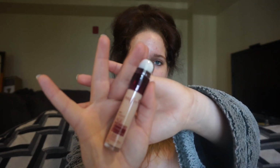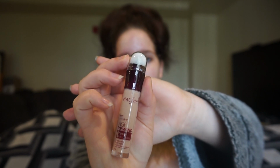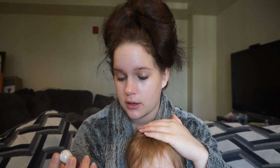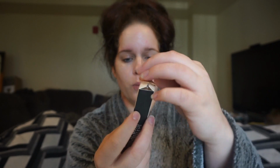But anyways, I got it because it looks exactly like the Maybelline Age Rewind concealer, which I really like, and it does say Instant Age Rewind Eraser Dark Circles Treatment Concealer. So that's why I got this one, and I got it in the lightest shade, I think, like 01. And then I got this Play 101 stick.